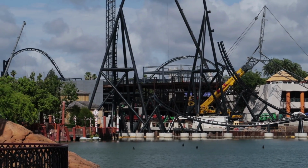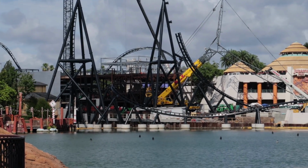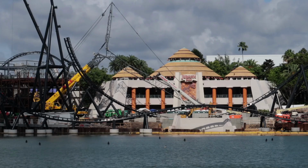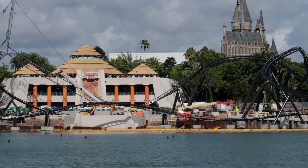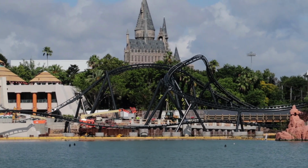But one thing is for sure with this coaster, you will need to hold on to your butts because this will be a new multi-launch coaster, and it is expected to reach speeds of up to 70 miles per hour and will feature multiple inversions and perhaps be the most intense coaster in the history of Universal Studios.